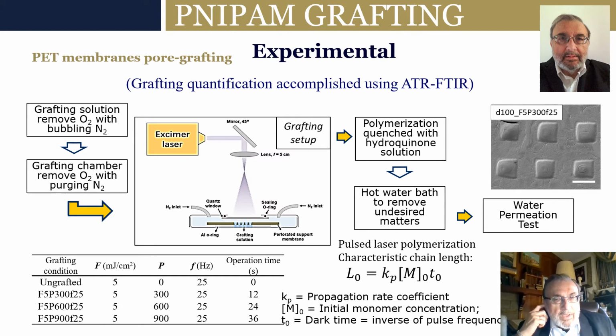So if you look at the schematic here, again, that we talked about earlier, we have the grafting solution below the film, and the grafting solution is purged with nitrogen gas to remove oxygen. And the polymerization is quenched with a hydroquinone solution. And the grafted film is immersed in hot water to remove undesired matter. And the water permeation test is done. So you can see here a picture of the grafted material grafted in the pores.